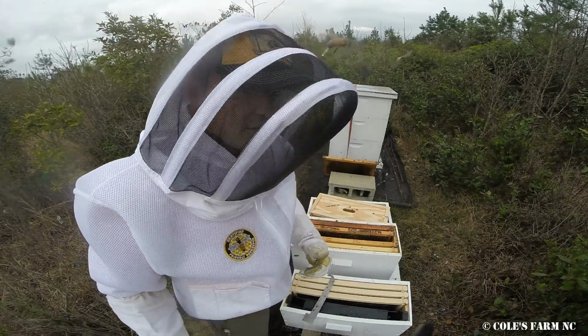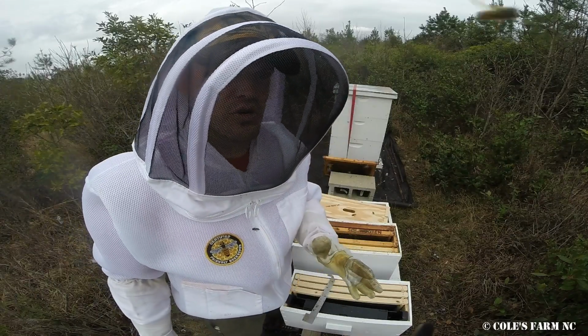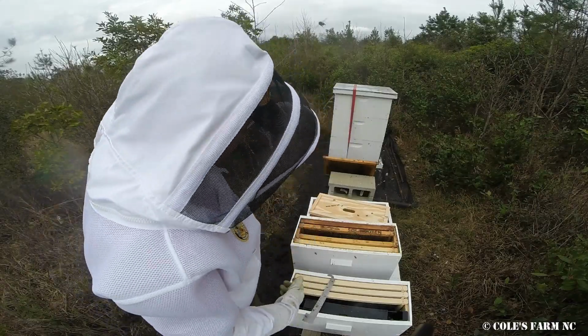But yeah, everything's looking pretty good. Hive 1 and 2 are pretty strong. 3 slowly nurturing into spring. As long as they make it, I think they'll build up nicely.